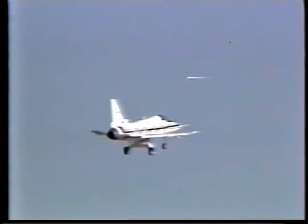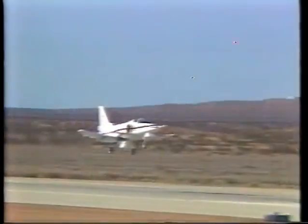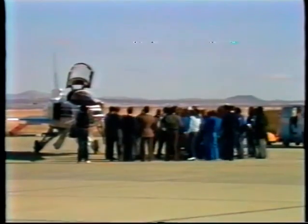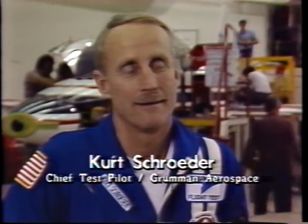The X-29 reached a planned altitude of 15,000 feet and a speed of Mach 0.43 during its first flight. In fact, the whole airplane had no discrepancies. As far as I'm concerned, the airplane could be refueled, turned around, and we could go again in a few minutes. It's that good. Kurt Schrader, Chief Test Pilot at Grumman Aerospace.